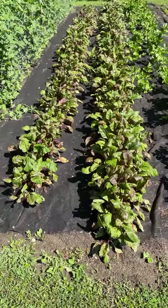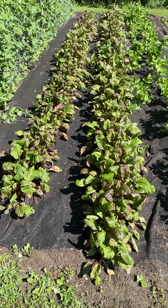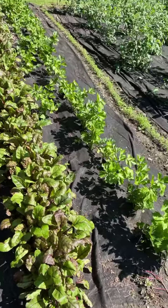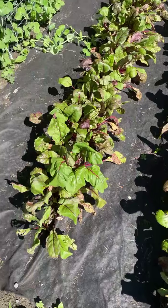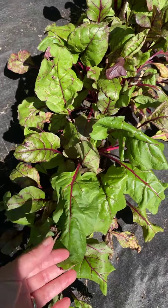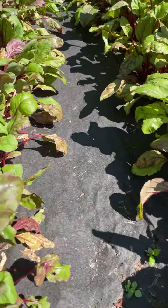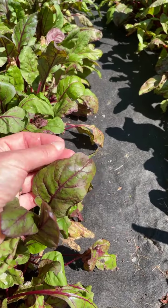And here are our beet greens. We've had a few meals out of them. I'm not impressed with this. This one is great. This is the beet green I want. They're fantastic. They're looking limp because of the rain. But this, I don't know. I'm not wild about that.